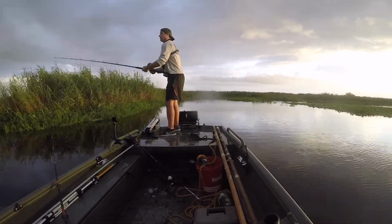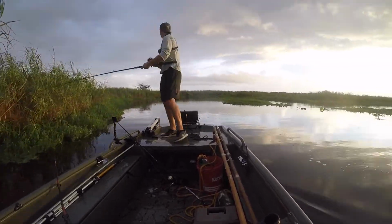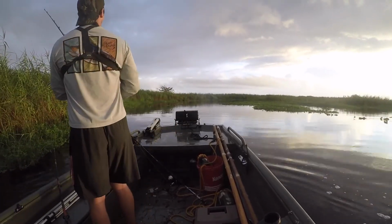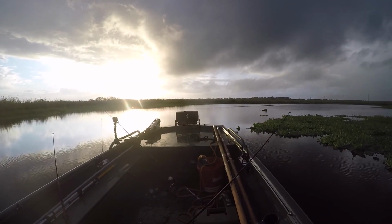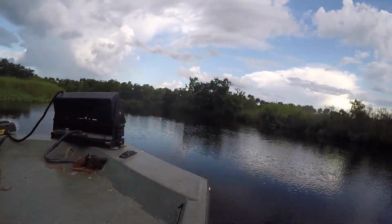After breaking the line and a handful of empty casts, it's safe to assume this gator will most likely stay wary and keep a low profile the rest of the day. I'm bummed about the missed opportunity, but encouraged that the sun is now out and we had some action. Best to try our luck somewhere else.